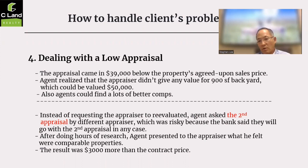그 다음에 어프레이절이 낮게 나왔을 때 어떻게 하느냐? 좀 고민스럽죠. 바이어가 먼저 하려고 하는 건 무조건 집값을 깎으려고 그러죠. 셀러는 또 굉장히 싫어하죠. 자, 그랬을 때 에이전트로서 일을 한 거예요. 우리는 어프레이저는 아니에요. 그러나 어프레이저 하는 방법은 다 배웠어요. 기본적인 것은 컴페어 하는 것뿐이에요. 부동산은 무슨 큰 재주가 없어요.